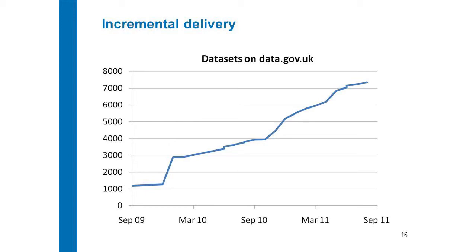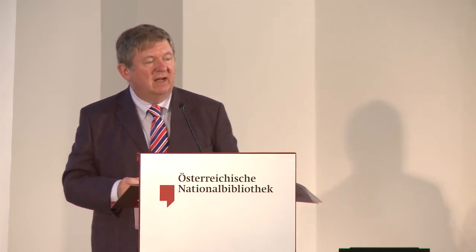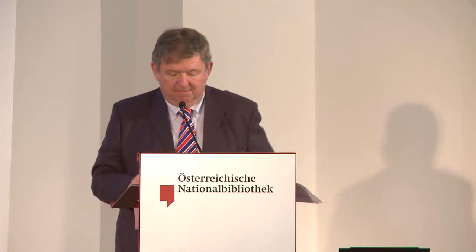And then as we gained experience, we created precedent of data that could be released. Then we went back and pressed harder on the more reluctant agencies. And as you'll see from this graph, that's got a steady growth of new data sets coming through. And what's not clearly shown on this is actually within that, we've also had existing data sets, new files, new years' worth of data have been coming through for those as well.